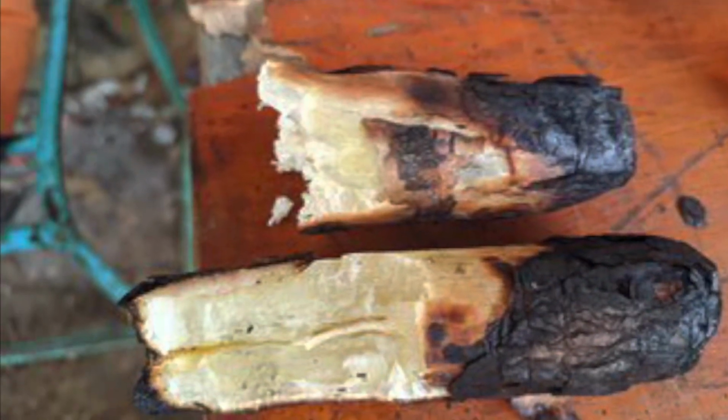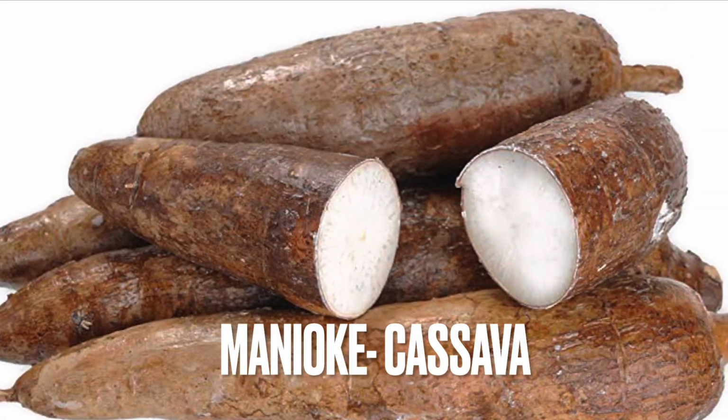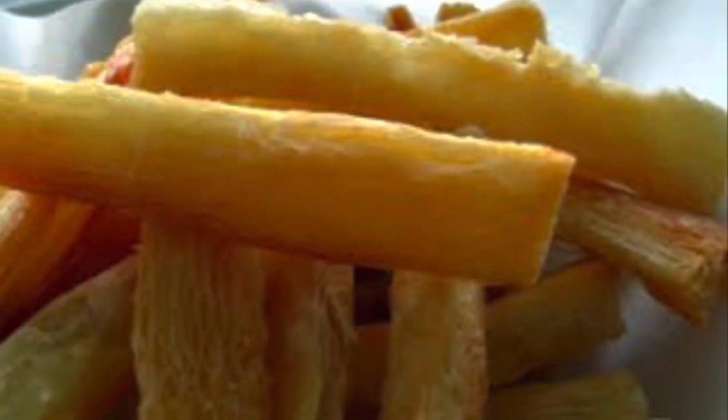Manioketunu, what you call manioketunu. Cassava, you just. What is manioketunu? You know tunu? And what is the meaning of tunu in Palang? In English? Well, tunu means barbecue. You just take your cassava and put it in the fire. That's what it is.